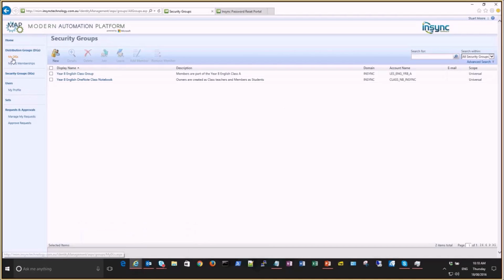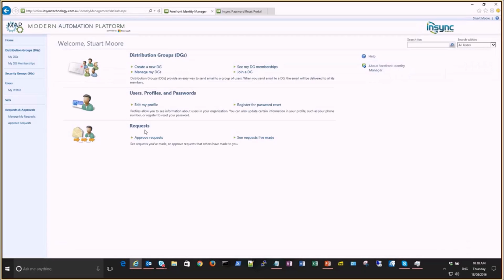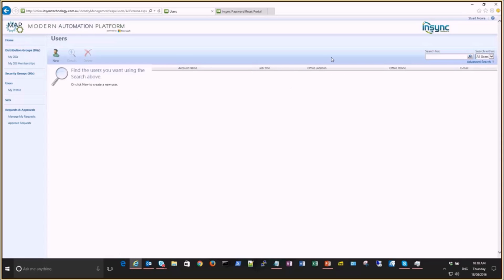So what I'm going to do is jump into this. This is what the modern automation platform looks like. So it's all web driven for both administrator and end user, but the end users typically will not see this view. I'll go into that in a little bit. But if I jump into home, I can see my users' profiles and passwords, distribution groups, etc. So I want to have a look for some users.